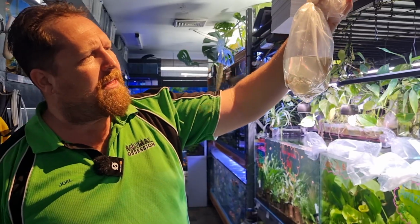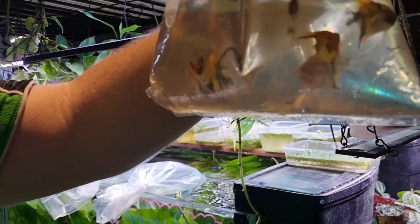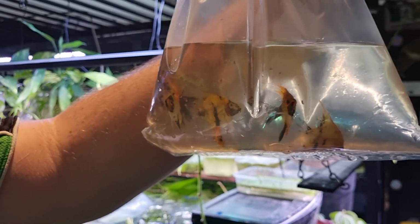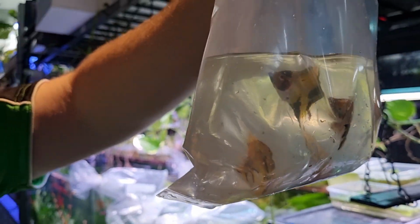Now these ones here, these are red devil angelfish. These are juvenile ones, so apparently they're not coloured up yet. I know, everyone's been chasing me, hounding me with these, and I said I couldn't get them, and then finally they turn up on my price list again. So they look pretty cool. I'm pretty happy with those.